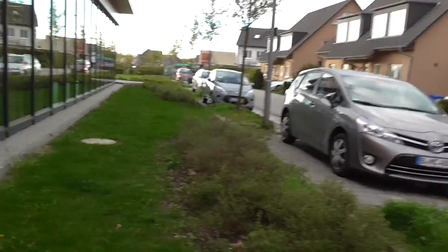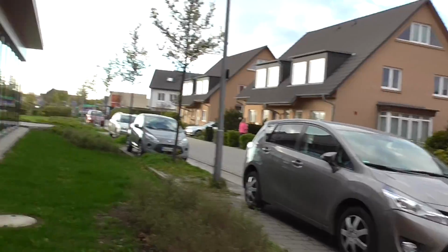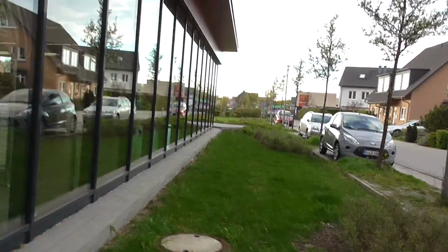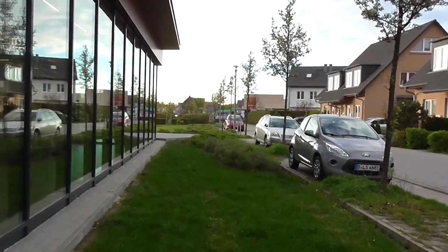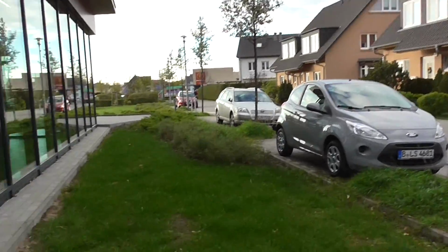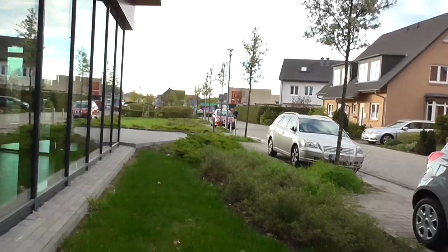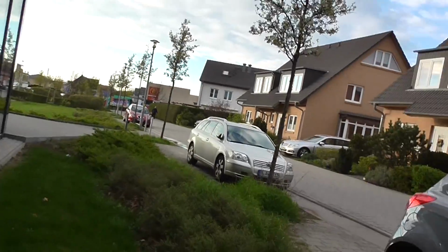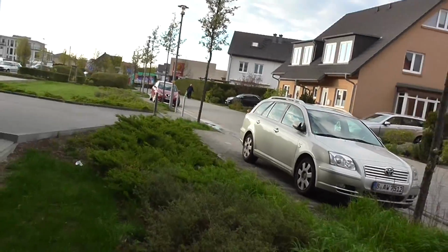But Zehlendorf is in an area of Berlin city. Berlin Gatow is not a part of Berlin city, but is a part of the Berlin metropolitan area, and it's just near Berlin city. So many people say that Berlin Gatow is a part of Berlin. By law, it's a part of the Berlin metropolitan area.